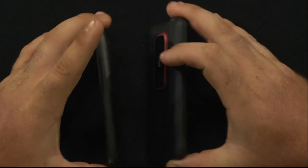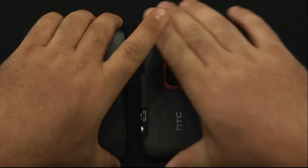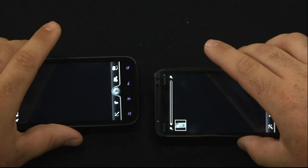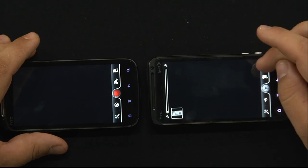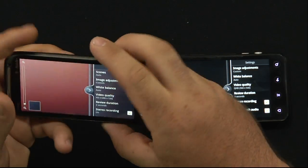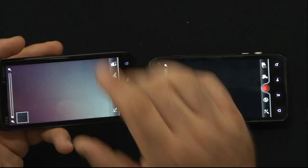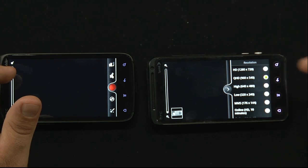Some of the main differences right here real quick: the HTC Sensation can film in 1080p HD. We'll bring that up here real quick. Bring up the camera like so. Your 8 megapixel versus your 5 megapixel, obviously you're going to be a little bit clearer. Let's switch into video record mode and bring up your video quality. You have QHD, you have HD, which is 720p, and then you have full HD, which is your 1080p. And unfortunately, on the Evo 3D, you go over here into your video quality, you have QHD and you max out at 720p.